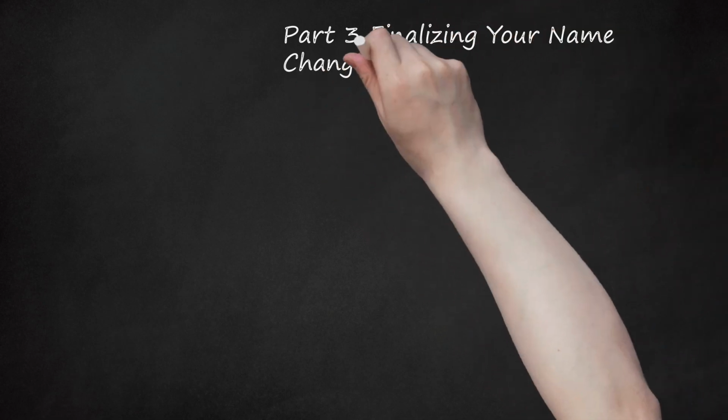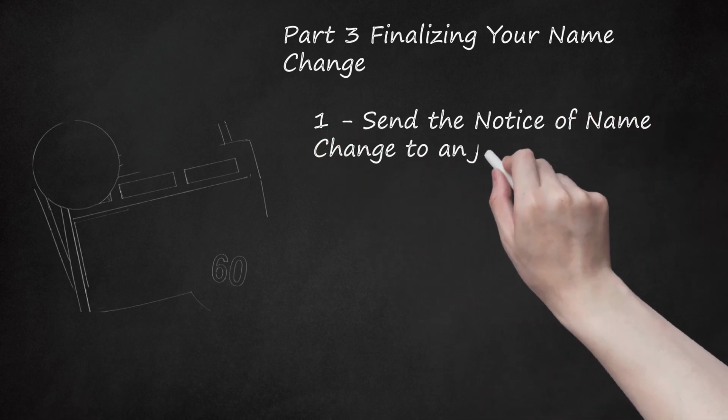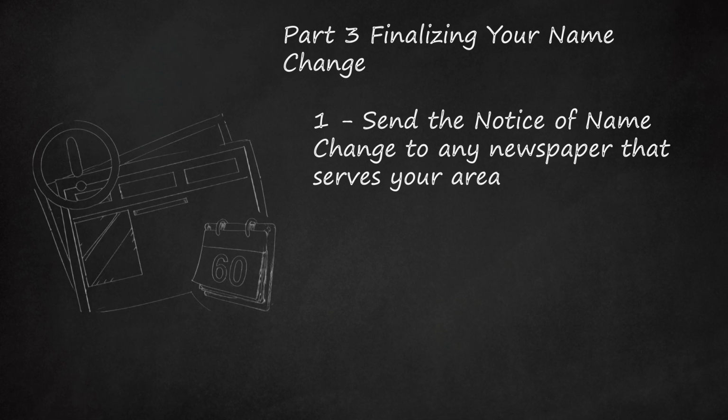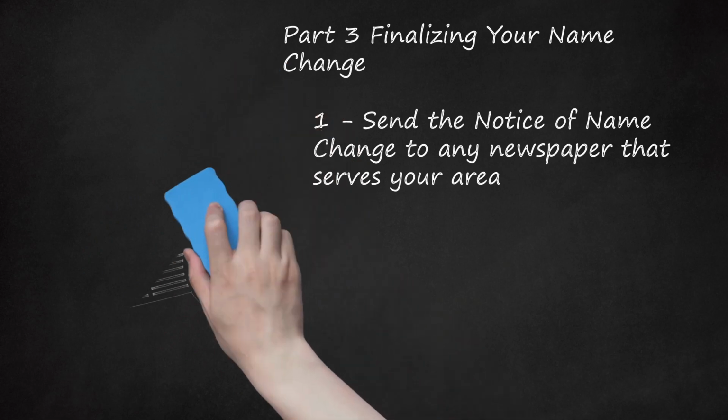Part 3. Finalizing your name change. 1. Send a notice of name change to any newspaper that serves your area. The newspaper must publish the notice for at least 1 day. The publication must occur within 60 days of the date that your notice was signed by the office of the Lieutenant Governor.